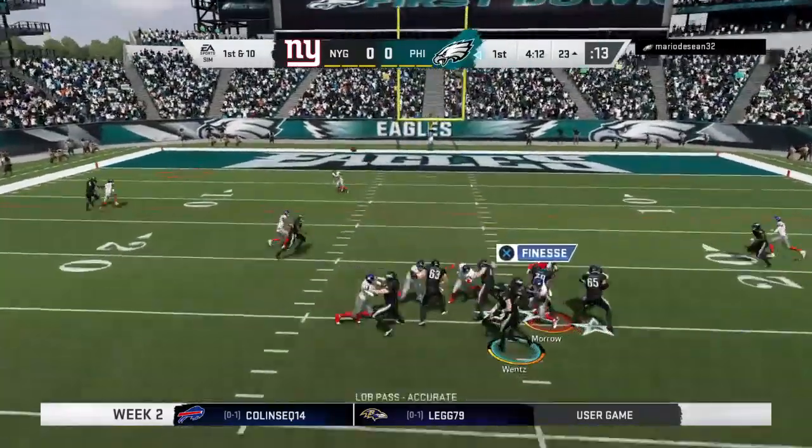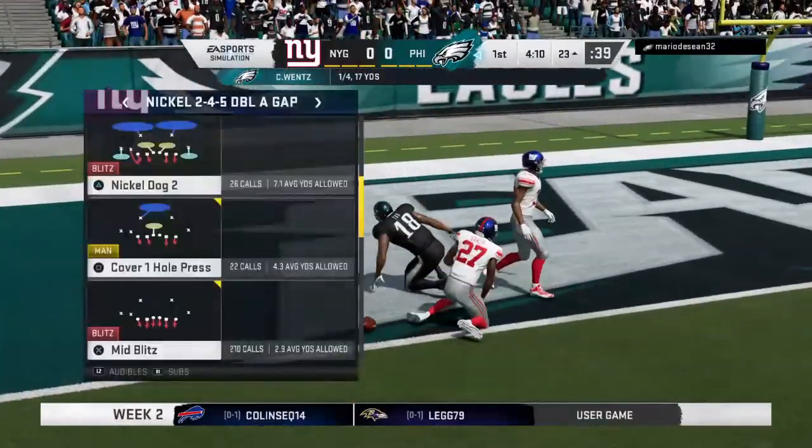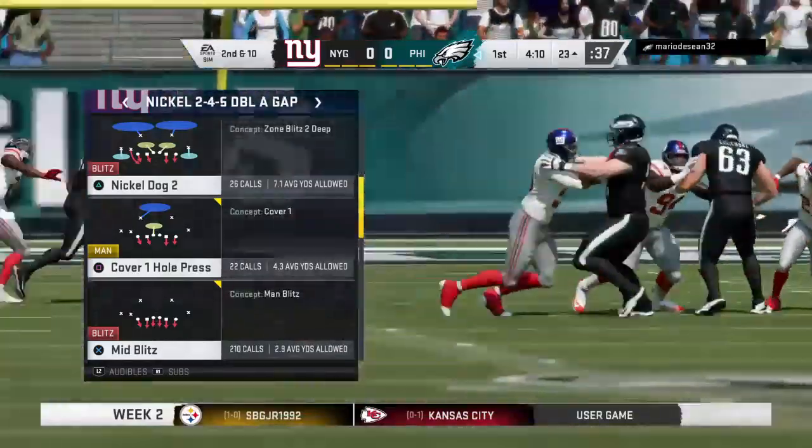Throwing on first is Wentz. And this will be incomplete. Physical play on the football there, and it's second down.